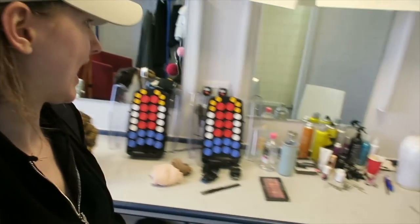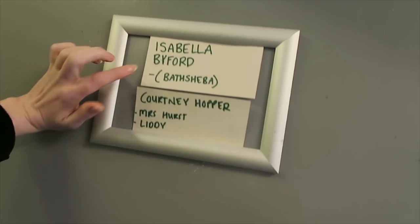So I have just arrived in my dressing room. I've got here a little bit early because I wanted to vlog and I just wanna be ready today, no stress. So this is my dressing room. I share it with one other actress, Courtney, who plays Liddy. I am playing Bathsheba Everdeen from Far From the Madding Crowd. We have our names on the door out here. There I am, there's Courtney.